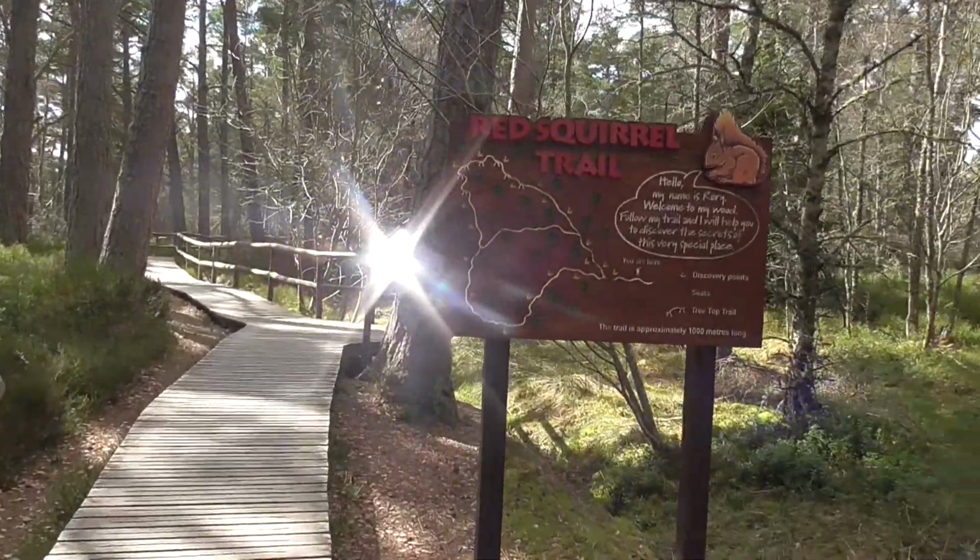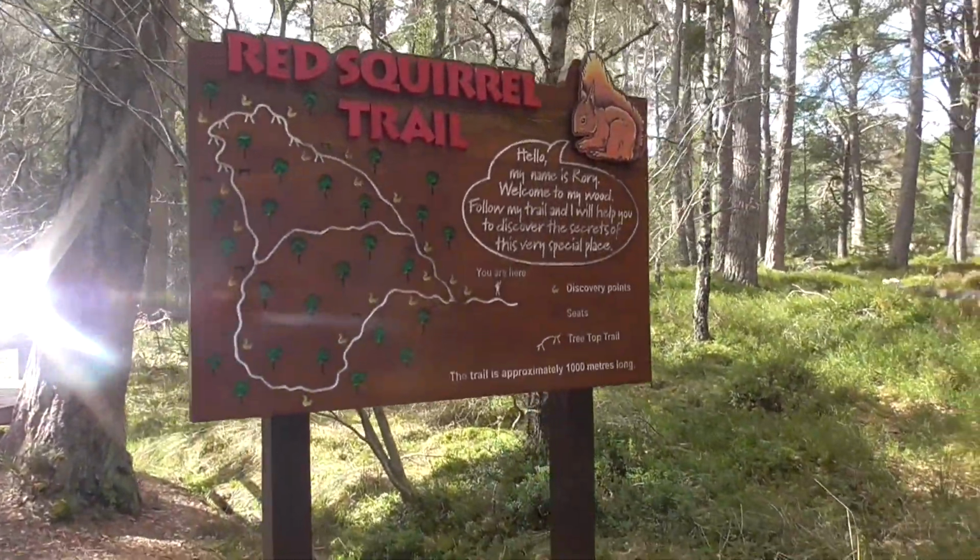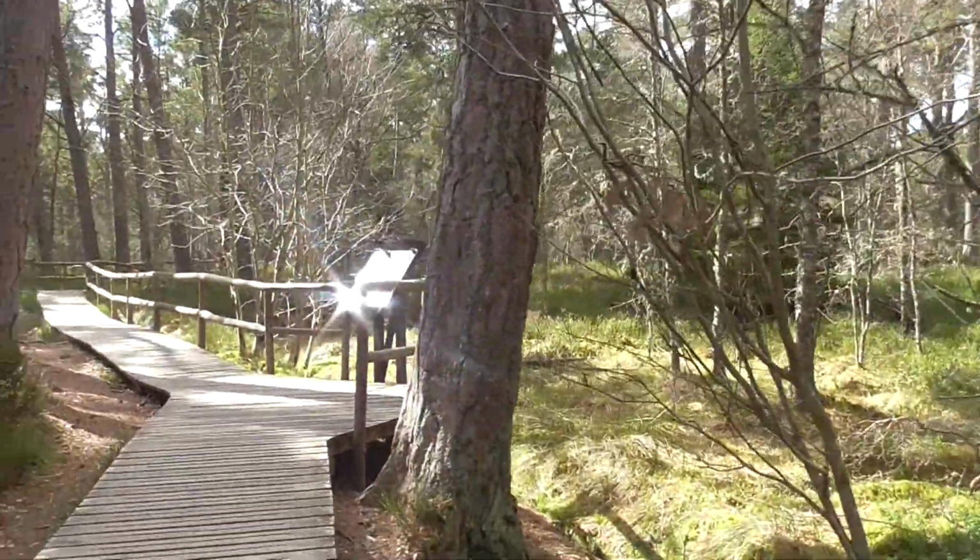So we've been along to all the touristy bits of the park now, and now it's time for a nature trail. This is quite an easygoing walk, I'd say. You can take the kids along with you, though there's things to read, there's things to see, and at the end of it you get to see some red squirrels as well, which are quite rare. So it's really nice to see so many of them in an area like this.